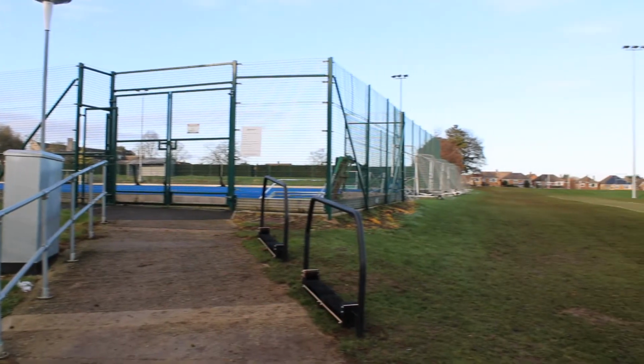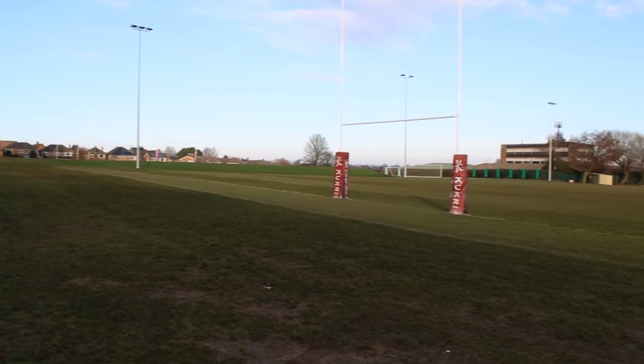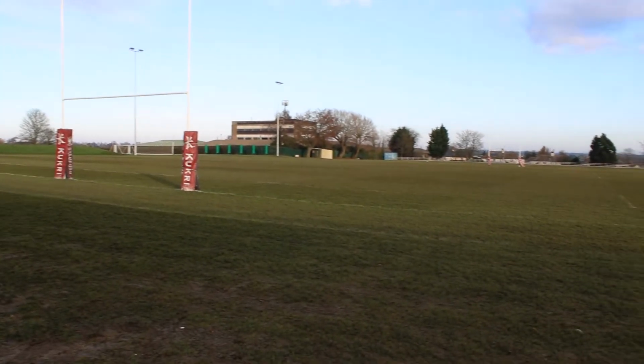So I'm on the sports centre balcony, overlooking the first team rugby pitch. However, we do have more pitches just behind the sports centre. So we have 6 extra rugby pitches, which can be interchangeable to either cricket pitches, athletics tracks, and they're placed next to our tennis courts and hockey pitch as well.